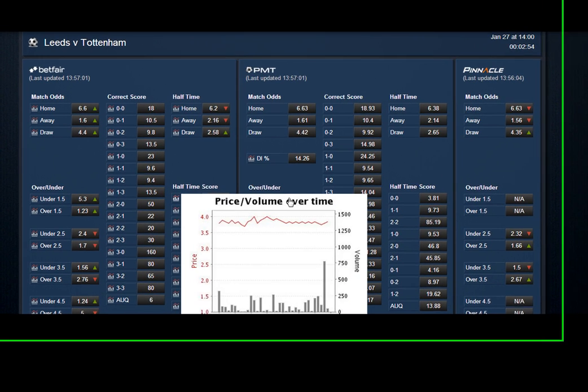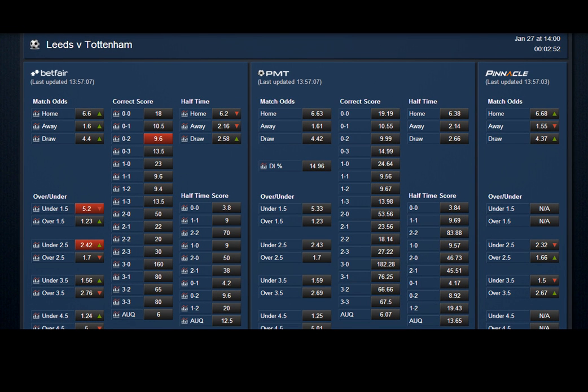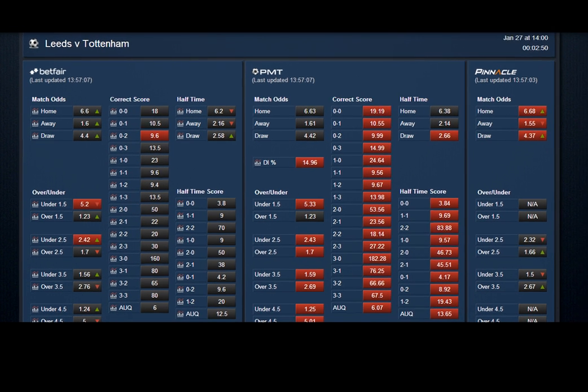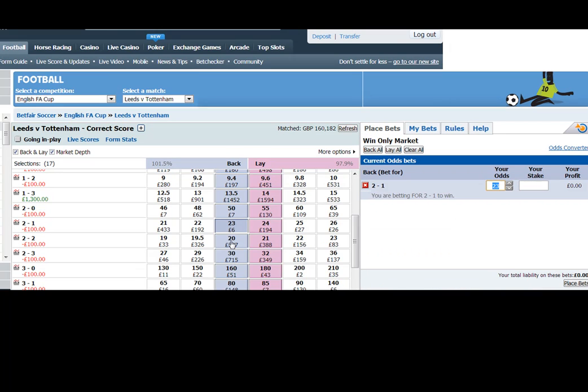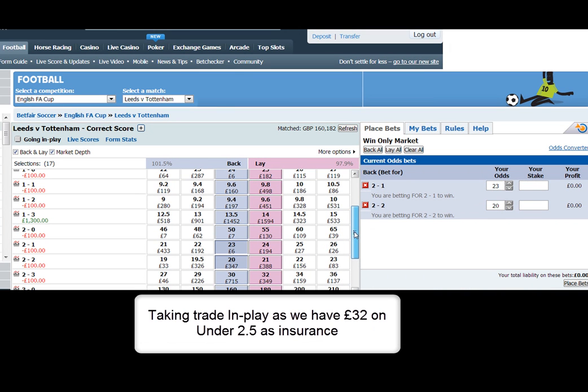You can see there it's pretty stable. You can see the 1-3. So it's fairly safe to back it at the lay price and lay it at the back price. And if we get that, we'll get a free little £50 on a score that is very possible in this game.